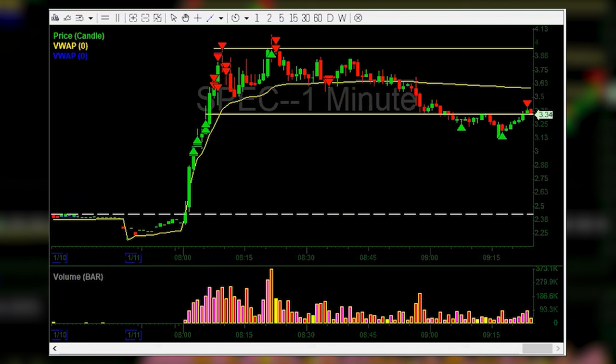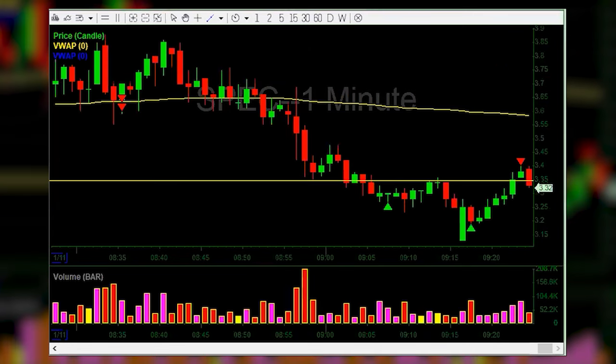So, with about 6 minutes until the market opens, focus is on SPEC. I already locked in a bunch of money on the long and the short. So all these extra trades are essentially free money, hopefully. But I got that nice short into the bounce there already. Trading really well.